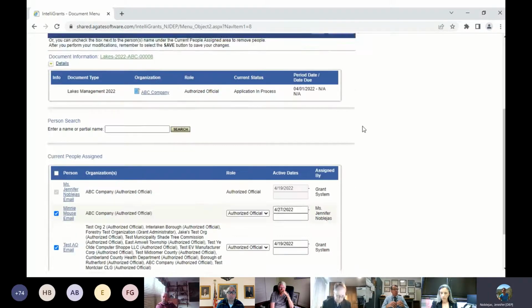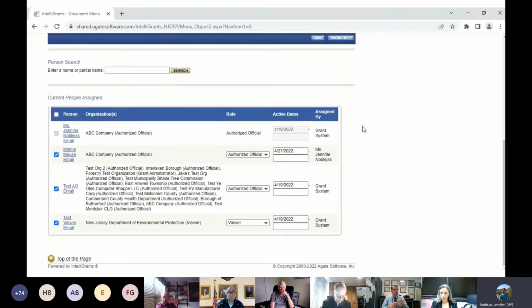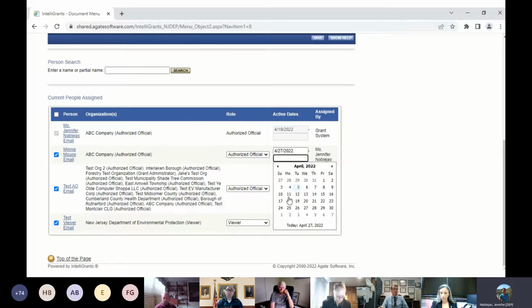If a person has left your organization, you can uncheck their name and hit the save button. Or conversely, you can keep the check mark and just put an end date under the active dates and then click save.